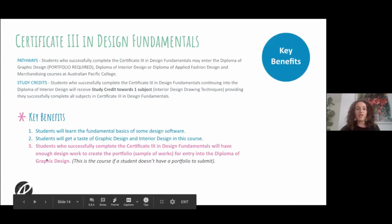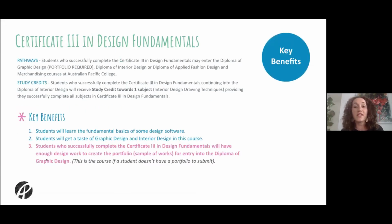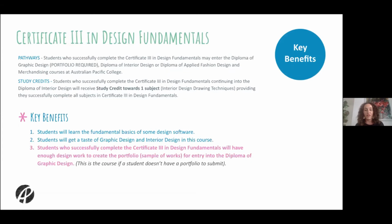So pathways, students who successfully complete the Certificate 3 are going to be able to enter the Diploma of Graphic Design. They're still going to need the portfolio to meet the entry requirement, but during their studies of the Cert 3, they will produce all the work needed for the graphic design portfolio. So they'll be able to enter it without a worry.